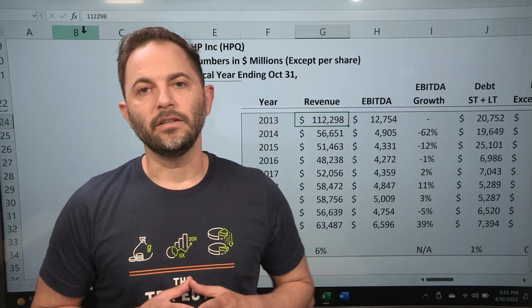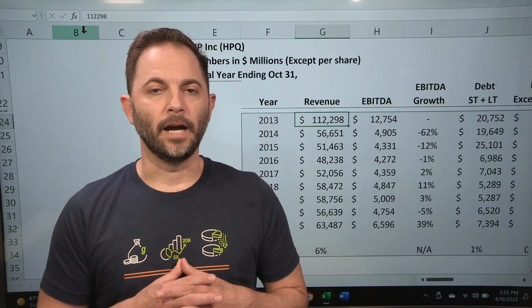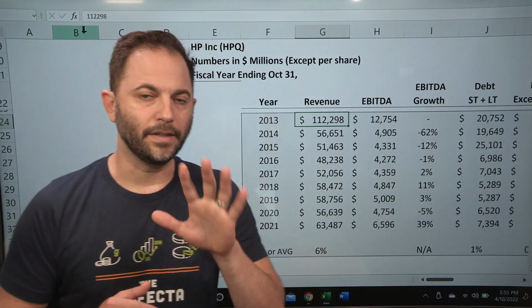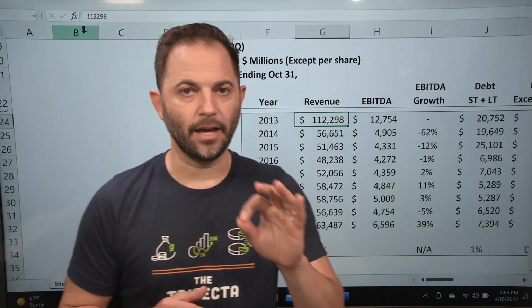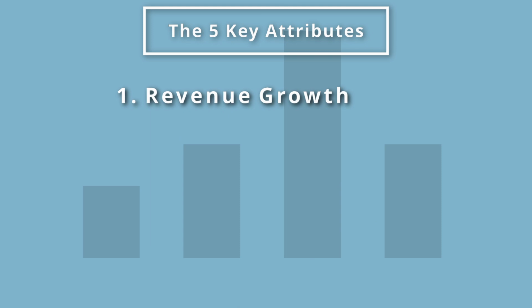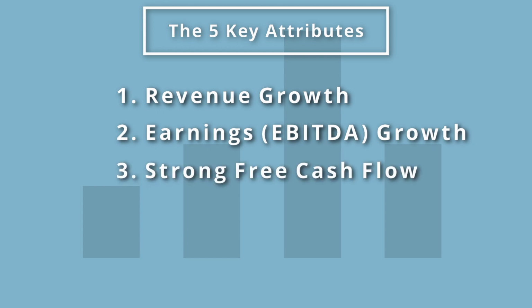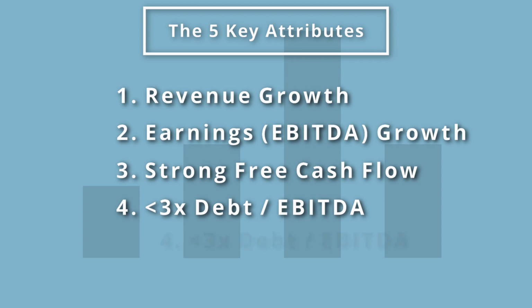Okay, behind me is the 9 years of historical financial information for HP. Before we dive into that, I want to review the 5 key attributes that we use in this channel to value or to qualify all securities. Number 1, top line revenue growth. It's got to be growing. We want revenue growing. Number 2, earnings growth. At EBITDA enterprise level, earnings must be growing. Number 3, strong cash flow. Number 4, low debt. And number 5, well priced.